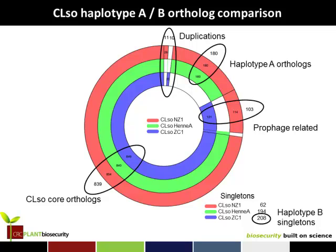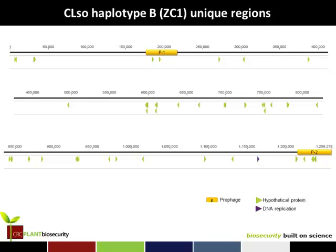We've done another blast analysis, this time using the whole genome. So this now includes the non-coding sequences as well as the coding. And from that, we've been able to refine our list of unique regions. So the first lot for haplotype B, so this is a representation of the ZC1 genome with the two prophage regions, and then triangles showing the unique regions that we've found.